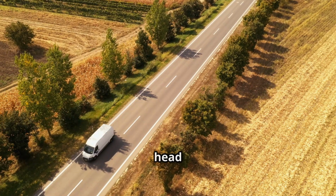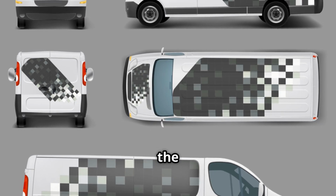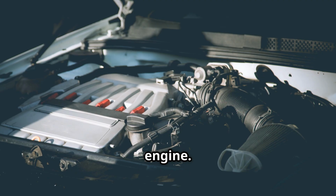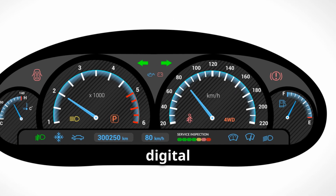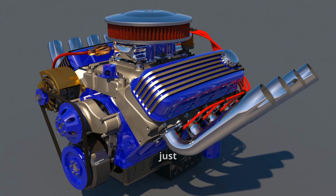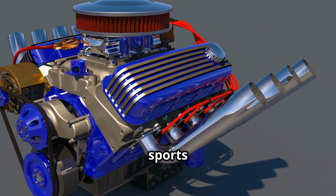For number 3, we head to France, a country known for its cheese, its wine, and its occasional flashes of automotive genius. I give you the Renault Espace, specifically the magnificent 4th-generation model fitted with the 3.5-liter V6 engine. This particular Espace was a bold, futuristic-looking thing with a central digital dashboard and a cabin that felt more like a concept car than a production vehicle. The V6 engine it used was not just any V6, it was a version of the very same engine that you would find nestled in the middle of a Nissan 350Z sports car.